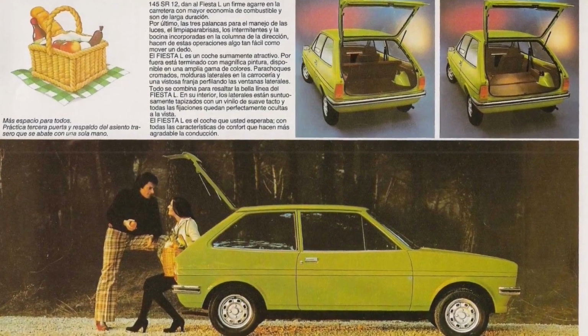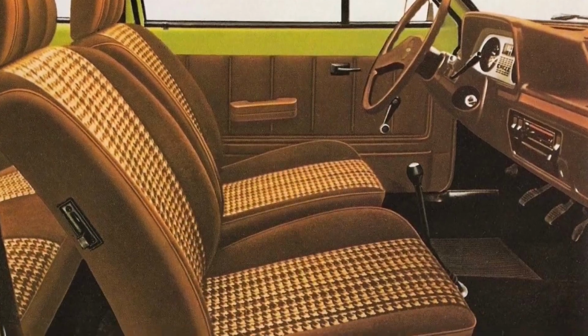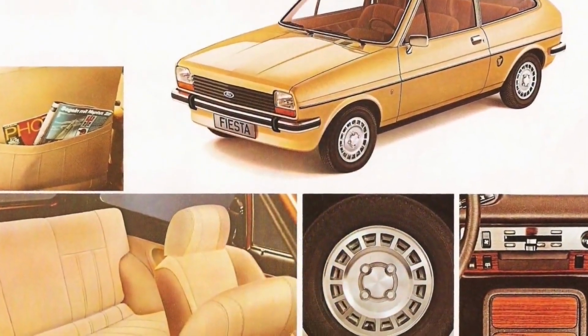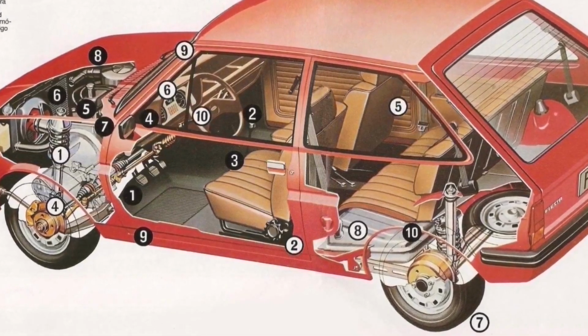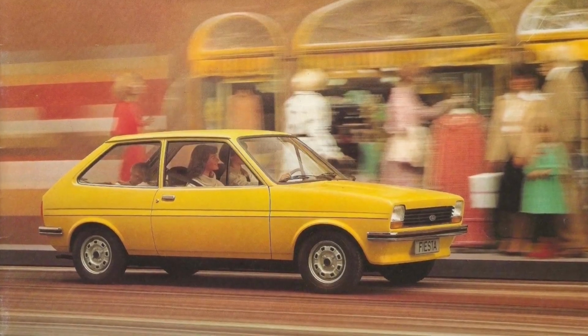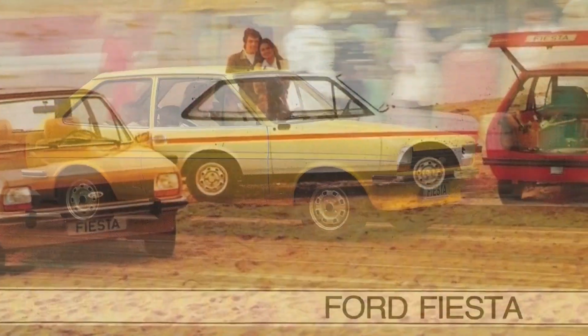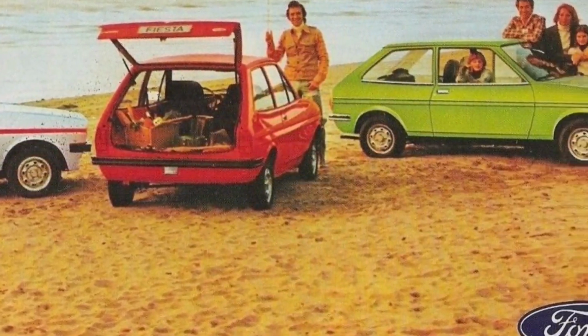All Fiestas would be built as a 3-door hatch and utilize a 4-speed manual transmission. Other cost-cutting measures included non-reclining seats as standard and very little optional equipment. Up front, the design used MacPherson struts with a beam rear axle and a Panhard rod. Released in 1976, the car was an immediate sales success in Europe. Just over the 2-year mark of assembly, Ford had built its 1 millionth Fiesta.